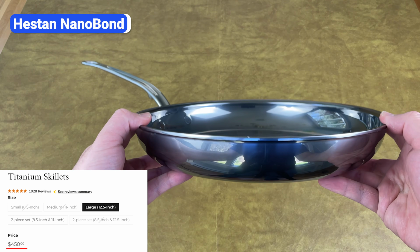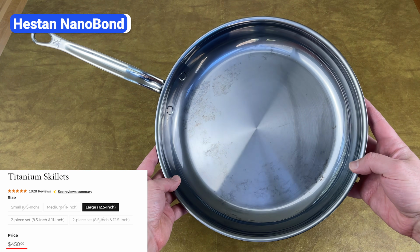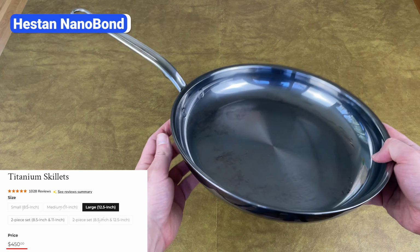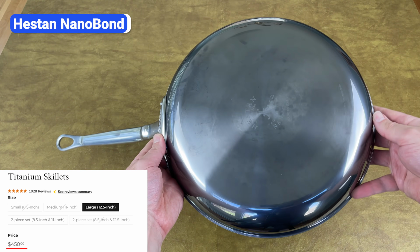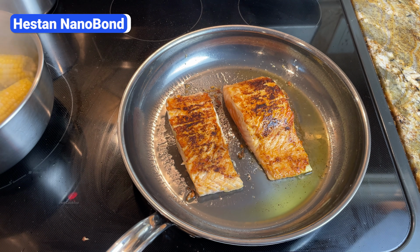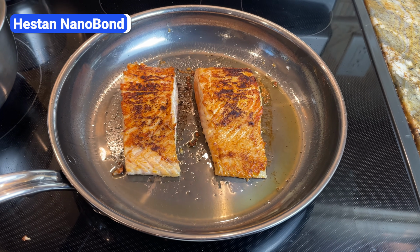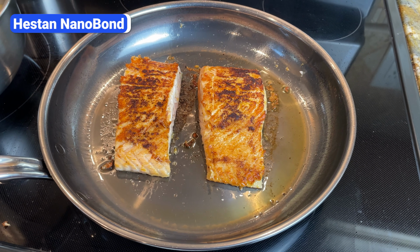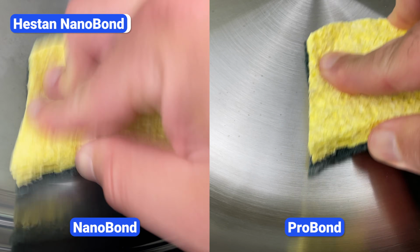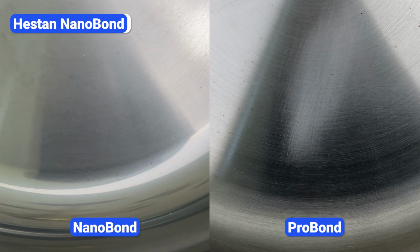Heston Nano Bond is even more expensive than Copper Bond. Instead of $420, the 12.5-inch Nano Bond frying pan is listed for $450 on Heston's website. Although the price is outrageously high, this pan has two unique benefits. First, titanium is bonded to the surface, which makes it harder and more resistant to scratches. I tested it with the rough side of a sponge and a knife, and although it's not scratch-proof, it resists damage far better than standard stainless steel.